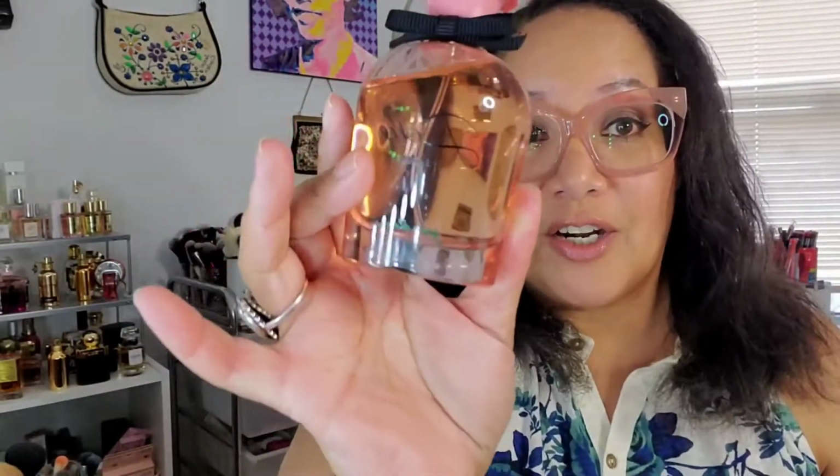So now let's talk about the fragrances that I have that have these two notes in them. We're going to start with frangipani because I don't have as many frangipani. I actually don't have as many as I thought, but I have a decent amount of each. So the first one we're going to talk about is this one. This is Dolce Garden.